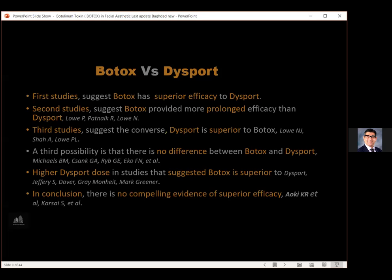I mentioned these studies, and you can go back and read the articles. I asked this question several times, which one is better, because I heard many people got Dysport from one country or city and got Botox from another. Should I mix between them? Should I use both? Definitely you can, but you have to know the difference in the doses of both products.